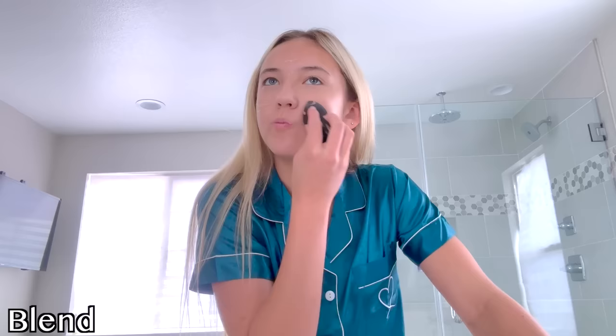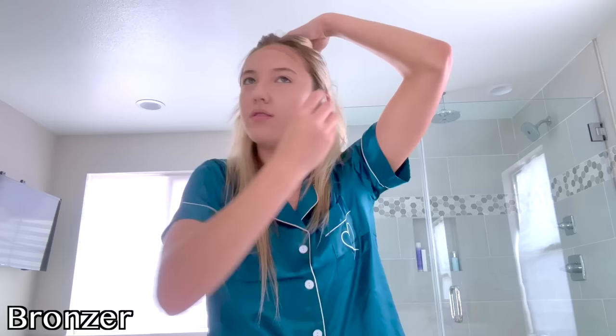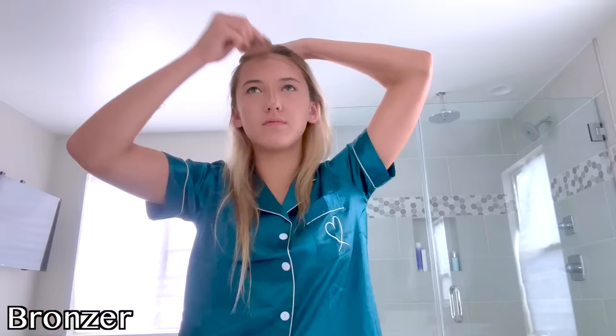So then I respray it. I put bronzer on, this is from Milk. So I put some up here, some on the sides. They look kind of scary, guys. Okay, I'm gonna blend all of this out. Finished blending my bronzer. I finished curling this section of my hair.